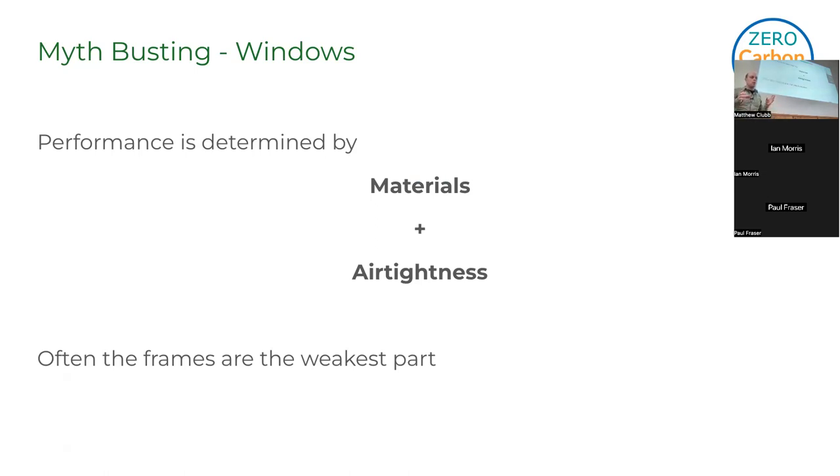So on a lot of modern, even some really good double glazed windows, you'll find the frame is significantly less efficient than the actual glass. So investing in good frames can be really worth it. And they can be made of anything if they're designed correctly. So in a passive house, you can have plastic windows, you can have aluminium windows, you can have wooden windows, but it's how they're designed. They need to have a thermal break in them.